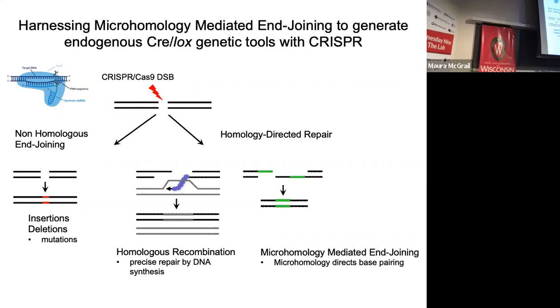Homology-directed repair, one of the main pathways, is homologous recombination, where we have a DNA template that acts essentially as a template for repair by DNA synthesis. This pathway has very, very low activity in the zebrafish embryo. However, there are other homology-directed repair pathways that, in aggregate, are considered to be microhomology-mediated end joining. In these repair pathways, if a template is present that has homology on either side of the double-strand break, the homologous ends come together to repair the break.